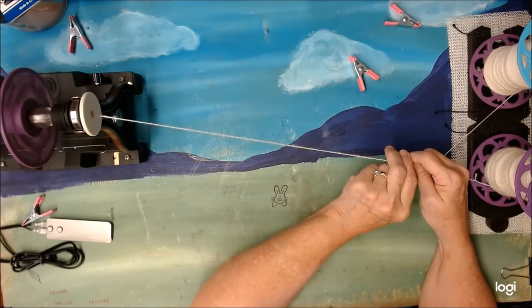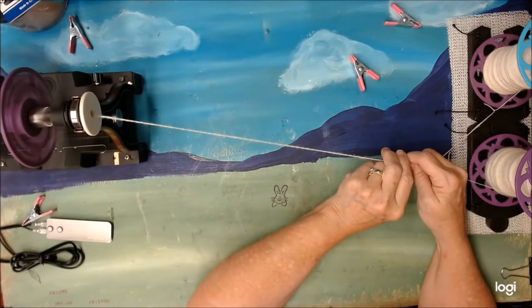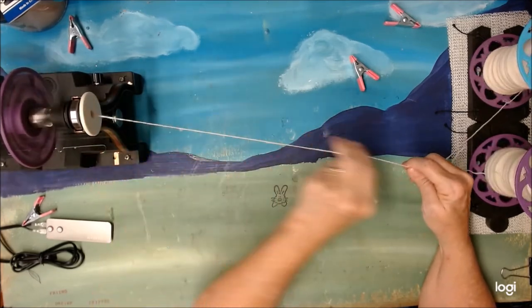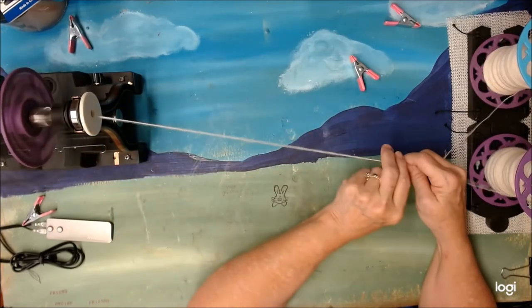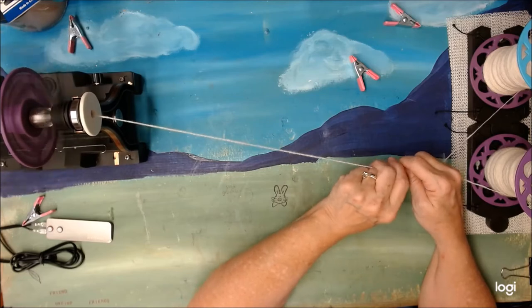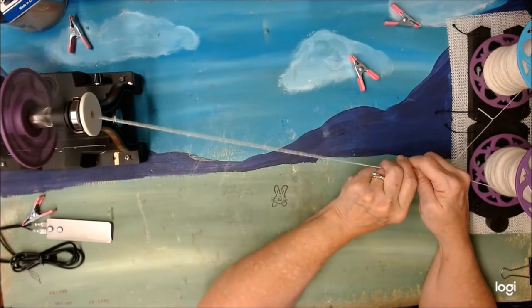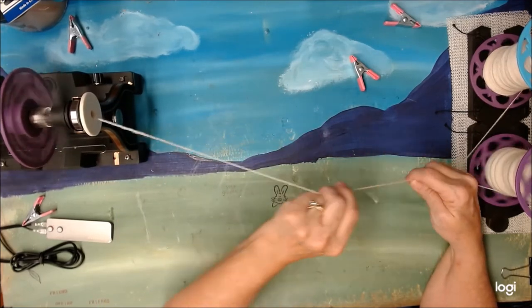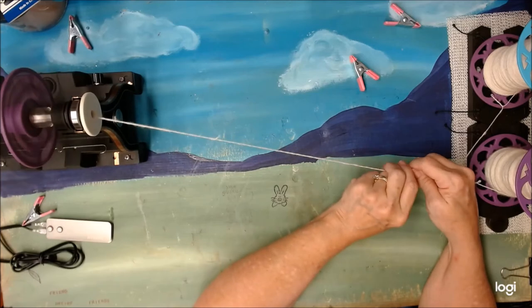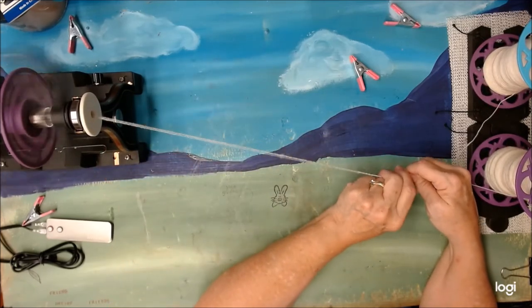Plying is faster than spinning, because before you get to the plying stage, you've spun two bobbins' worth, and then you're putting the two together. So it takes about half as long to ply as it does to spin. Maybe it's even faster than that, really, because I can ply it in a couple of hours, and it takes me several hours to spin each ply. So plying is quite a bit faster.